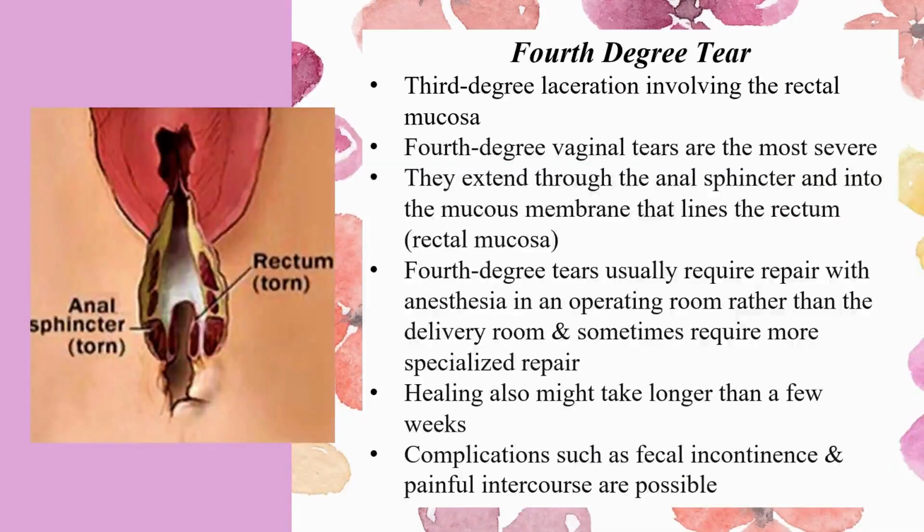Fourth degrees are the worst. It's where the tear goes completely through the rectal mucosa. The anal sphincter is completely torn. The women that have that happen, they have extensive follow-up and a lot of complications with pelvic issues, rectal incontinence. Because the pelvic muscles have just been torn, they'll be on extensive stool softeners, they'll be in significant pain for a while. You really want a good practitioner to make sure they're repairing everything appropriately, getting all the rectal linings back together, the muscles back together.